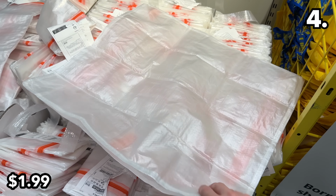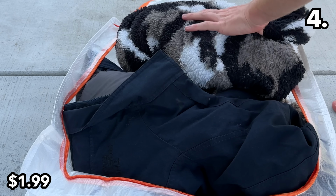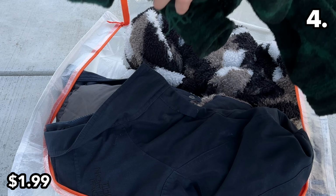Comprised of the same material as that shoe bag is this storage bag for $1.99, perfect for storing clothing, especially with the change of seasons.